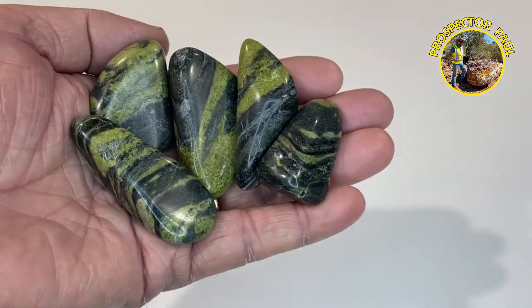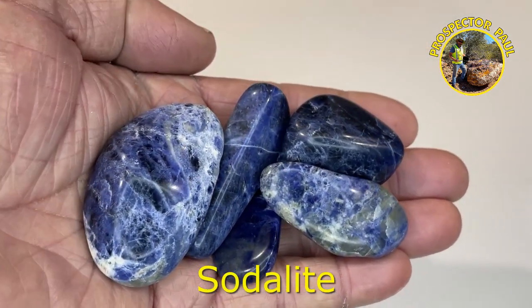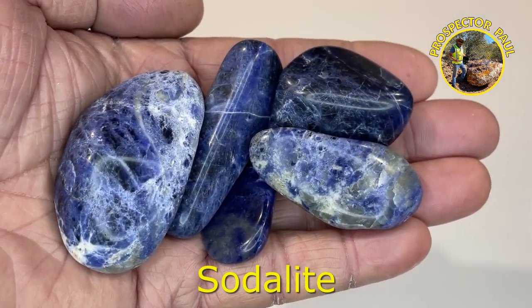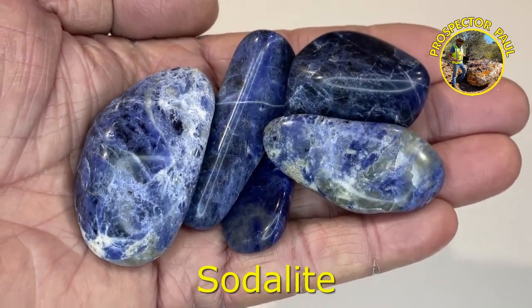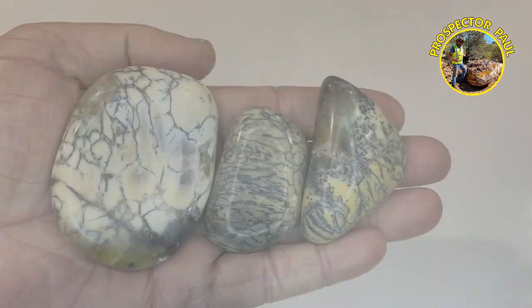Most rocks are. This is Sodalite. We don't actually, as far as I know, get Sodalite in Western Australia or even Australia, I'm not sure. And this is just stuff that I've picked up. Bought some off eBay, bought some at rock swap meets. I just needed a bit of blue in my display case, so some Sodalite got chucked in.